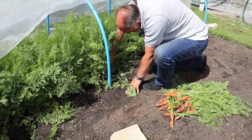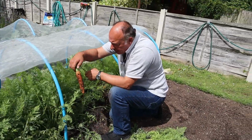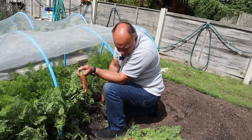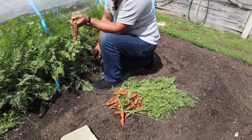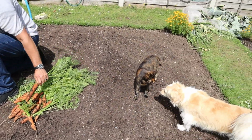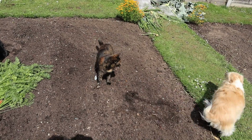People are always asking about no dig and can you grow good carrots? Well, there you go. Super carrot, that one. And remember, since 2020, this has never been turned over. It's just had compost put on each year.